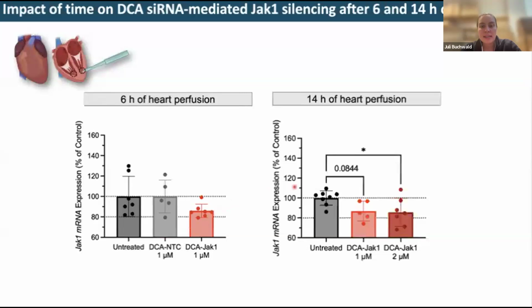And we then assessed the impact of perfusion duration and siRNA dose on DCA siRNA-mediated JAK1 silencing, where we see significant silencing of our target after 14 hours of perfusion and with a 2 micromolar siRNA dose, suggesting that the DCA JAK1 siRNA can suppress further upregulation of JAK1 during EVHP. And importantly, untreated and DCA NTC hearts show similar JAK1 expression levels, suggesting that JAK1 upregulation is due to the process of EVHP and not due to potential toxicity from the siRNA.